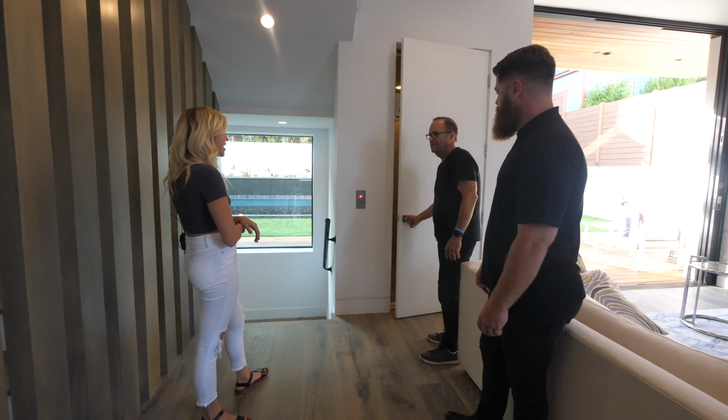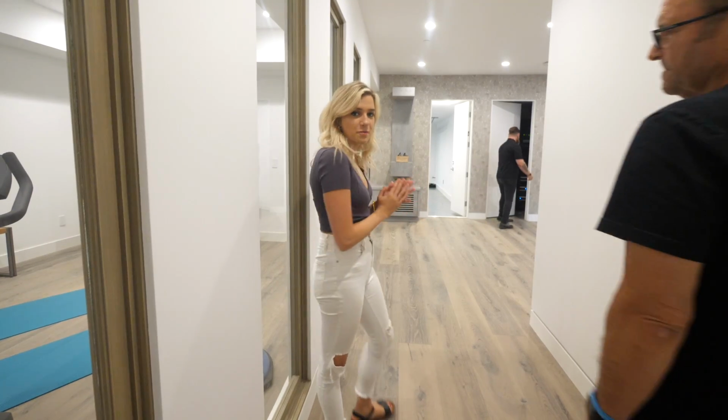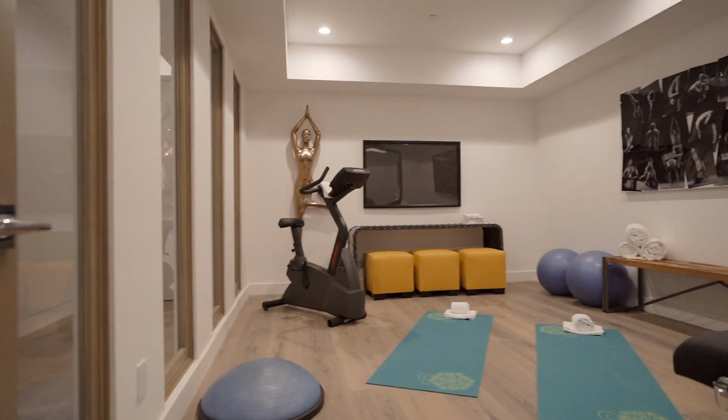At $7.5 million, of course, your house is gonna come with an elevator, so we're just gonna take that to the basement. It doesn't feel sketchy. This is awesome. I mean, why would it? It's like a brand new house. All right, so now we're at the basement. This is like the fun part of the house.